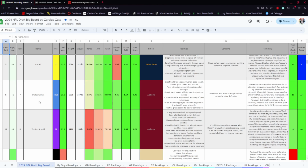But Dallas Turner, Terry and Arnold, big risers for me. And kind of for different reasons. Arnold, he didn't run incredible, but he was really good during the drills. He was great during the drills. And the way he interviewed with teams was incredible. This is a guy that just honestly, combining what he's done on the field in this last year, watching him practice, watching how hard he works, and the things that he says and who he is as a person, I can't imagine him being a miss in the draft. This is a surefire star football player. It's just a question of how good he gets. That's where it is to me.